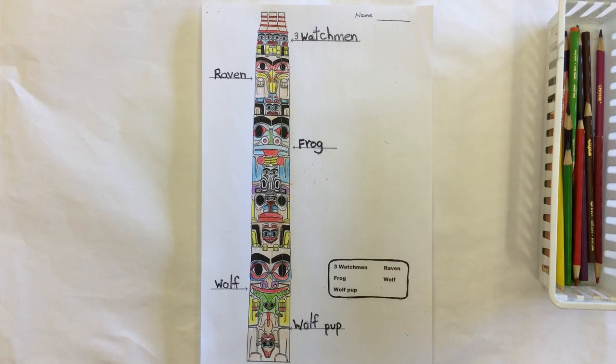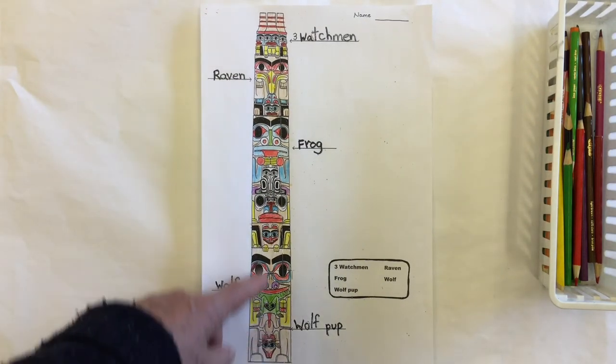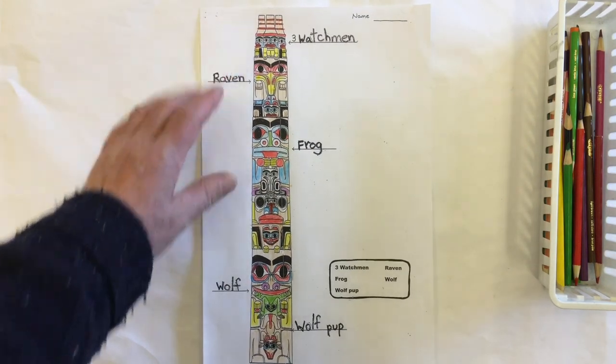Totem pole representing the wolf pup, the wolf, frog, raven, and watchman, a story that would be told from the bottom up. The taller the hat on the watchman, the more important that chief for that particular tribe is.